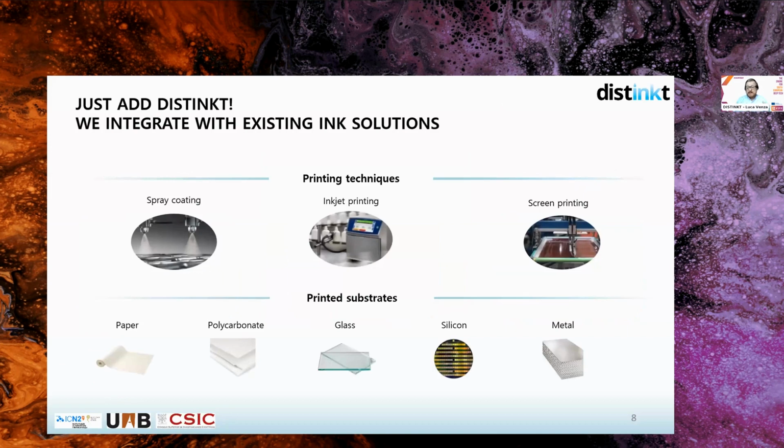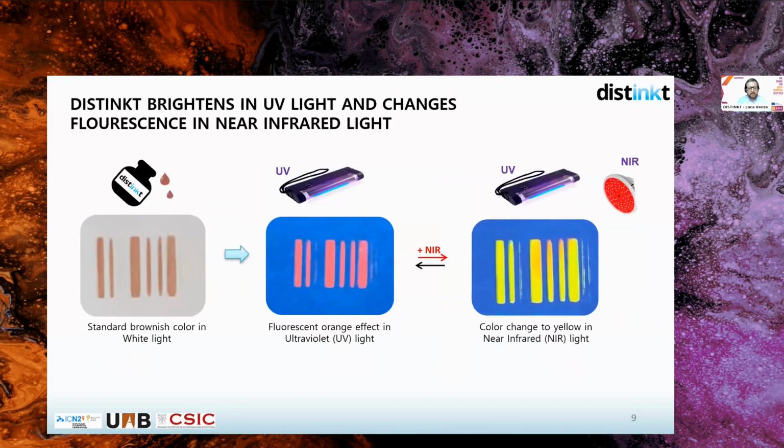So just add Distinkt. We can simply add our particles to existing UV solutions and instantly can be printed through spray coating. We've already tested in spray coating, inkjet printing, and screen printing, which are the three most commonly used practices in security printing. We can be applied directly to paper, plastic or polycarbonate solutions, glass, silicon, and metal for our customers. So how does Distinkt work?